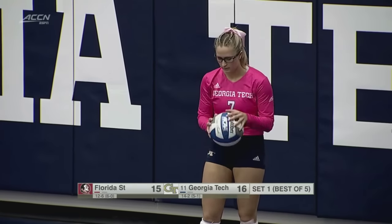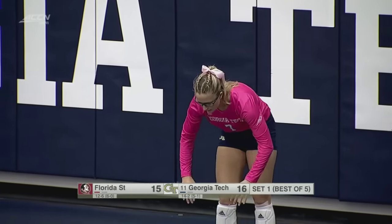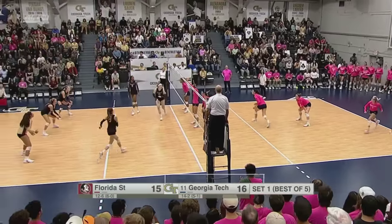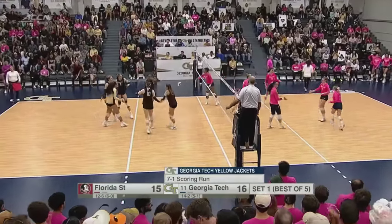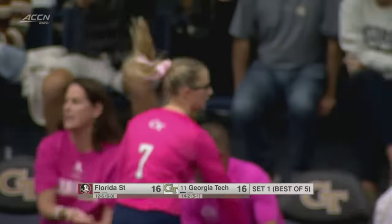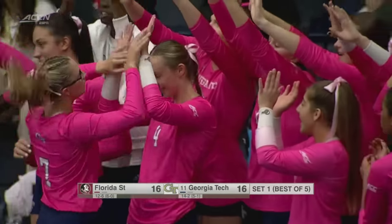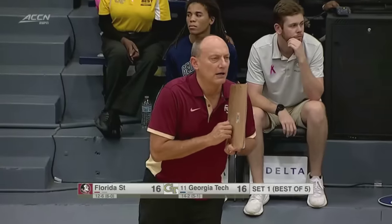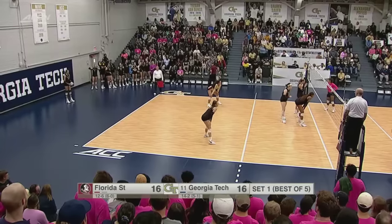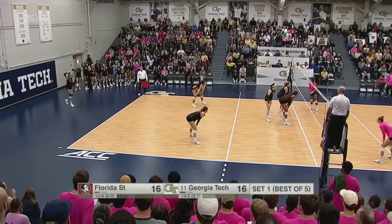For Georgia Tech, it was all about defensive execution. Discipline on your block, getting your defense around it. And that's causing the missed shots for Florida State. Just couldn't guide that over the tape. Tied at 16 as Patterson comes out, Pimentel re-enters. Well, we said this was going to be close and competitive, and we're getting both here in set number one. Chris Poole has seen plenty of both in his distinguished career.